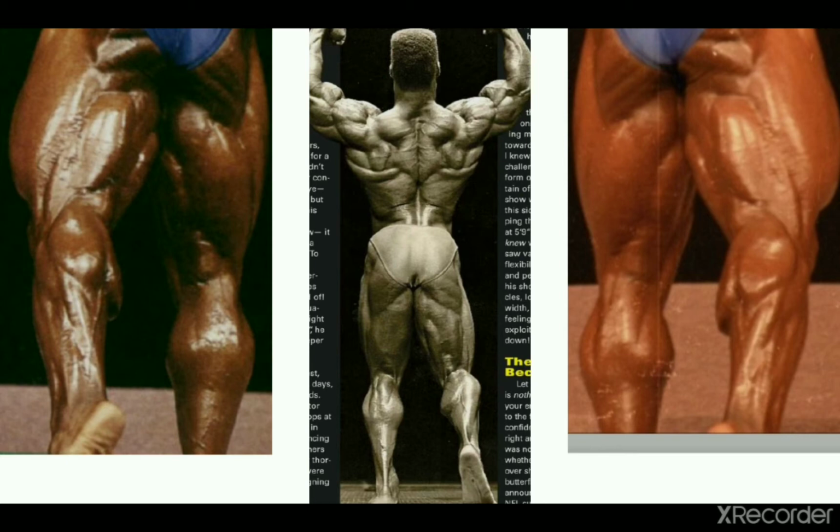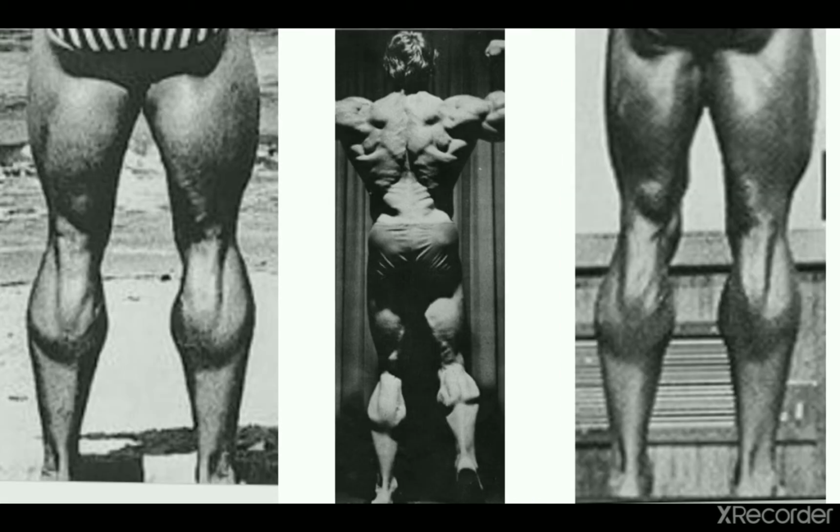Never the largest set of calves, not the most favorable insertions either, but for sure they're respectable and have decent development and definition. Next is the Austrian Oak, Arnold Schwarzenegger, 7-time Mr. Olympia, and a very good set for the 70s and 80s. Again, not the biggest, but they stand out and draw your eye in the rear poses because they're nicely defined.